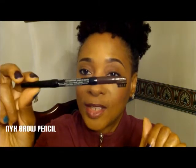For my eyebrows, I purchased this eyebrow pencil around the time I purchased the LA Girl Pro Concealer, and it was the NYX brow pencil in dark brown. One of my favorites. Have it on today.